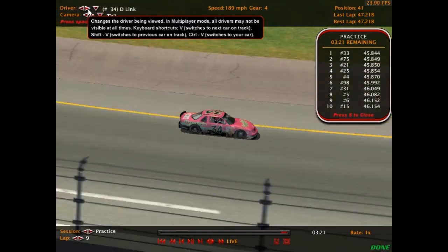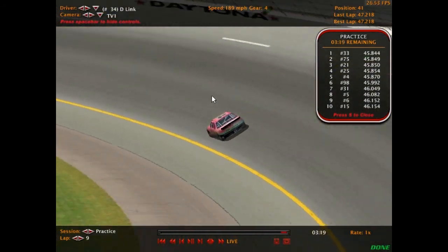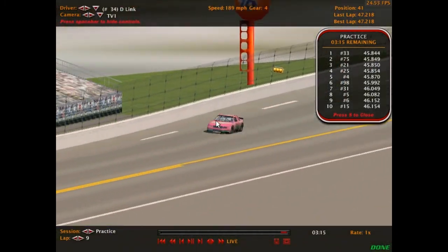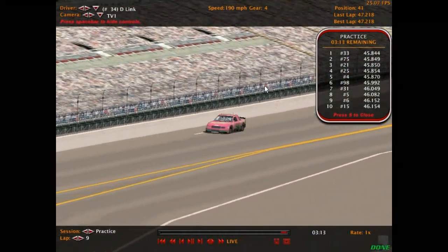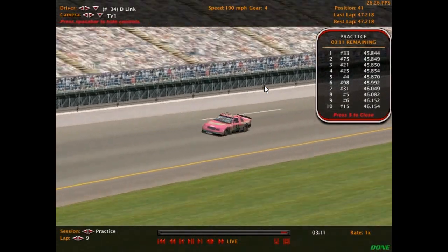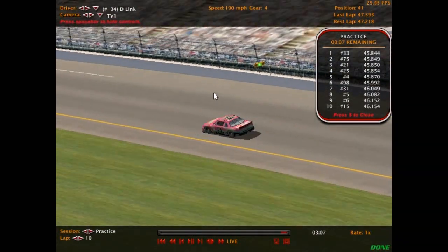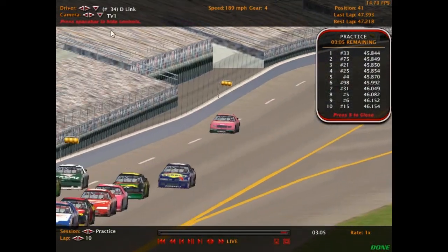Number 34, another one of the Days of Thunder cars. So that is Daniel Link, another total rookie when it comes to NR 2003. Running by himself here, only 41st quickest. Looks like he hasn't been out in the draft yet. So we'll see what he can do this season here in the 34.